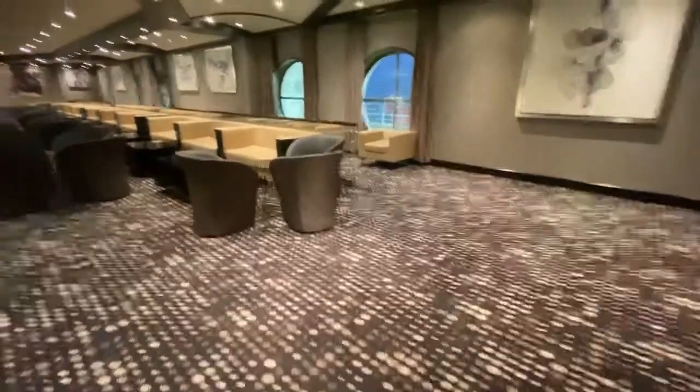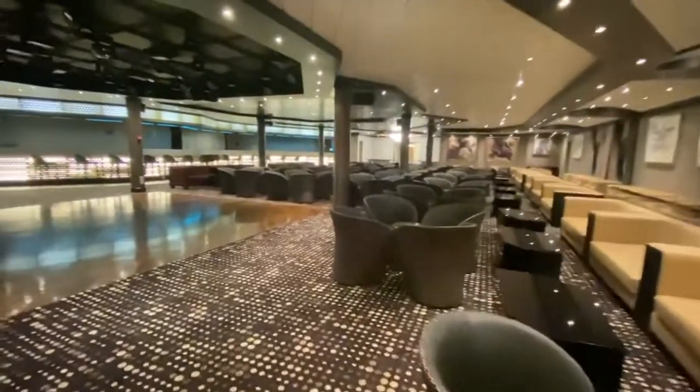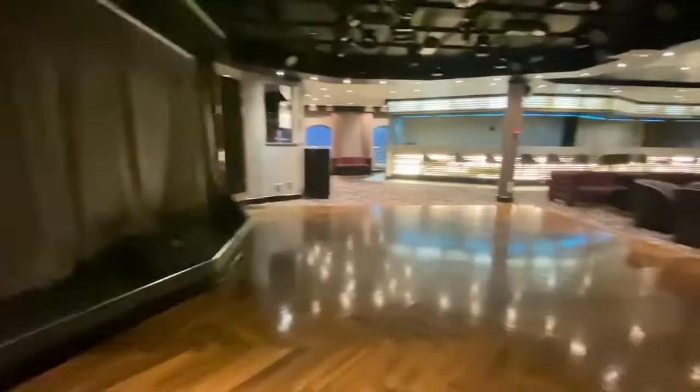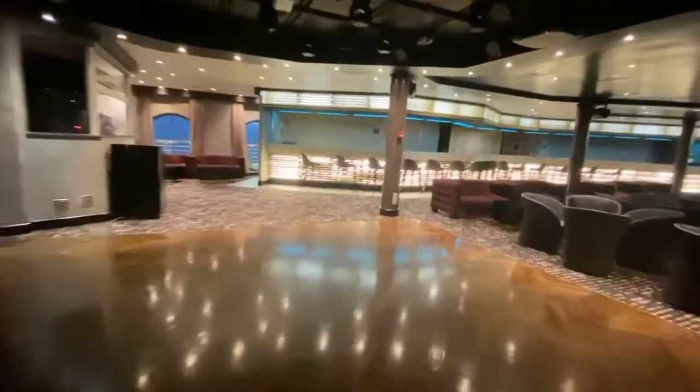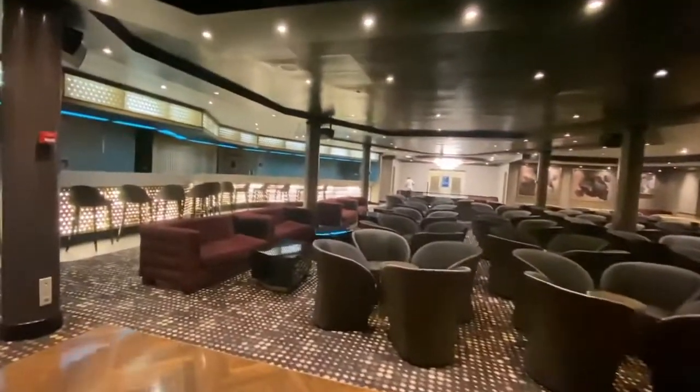So heading back up the stairs from Deck 5, back up to Deck 6, through the double doors, you'll find the Bliss Ultra Lounge. This is a large space. A lot of events and activities take place in this space, as well as live music every day. You'll notice the large bar along the side.